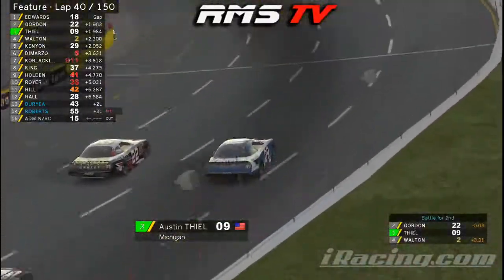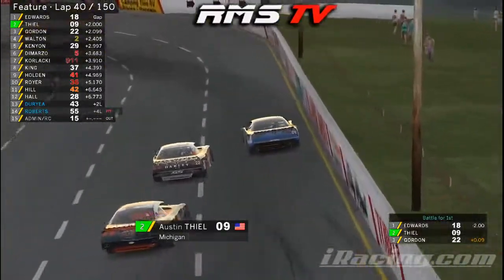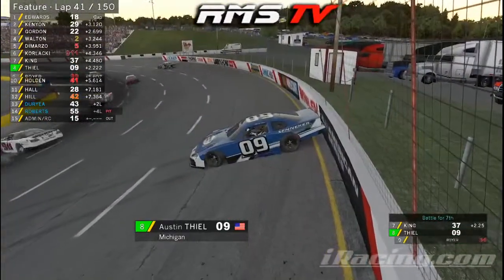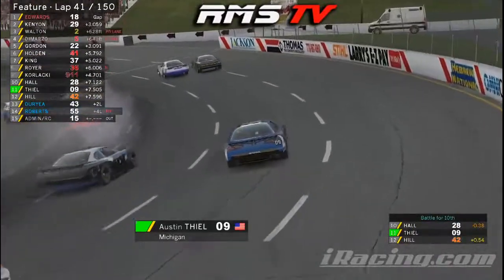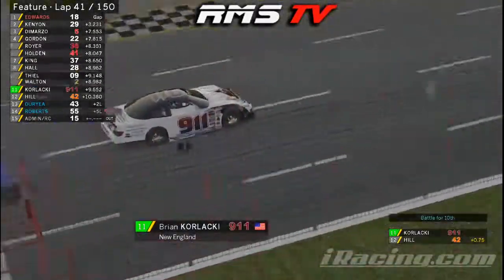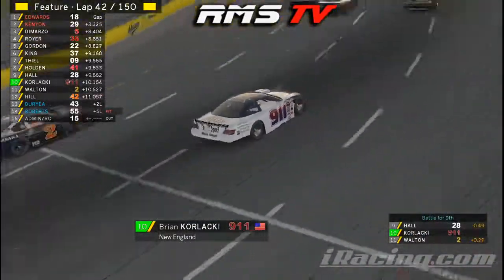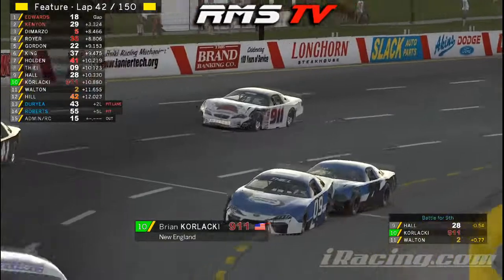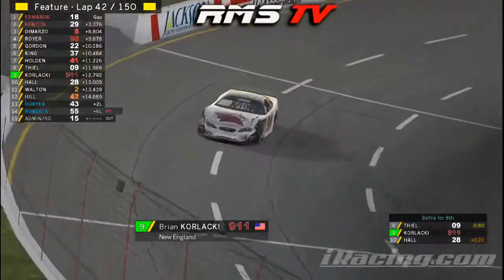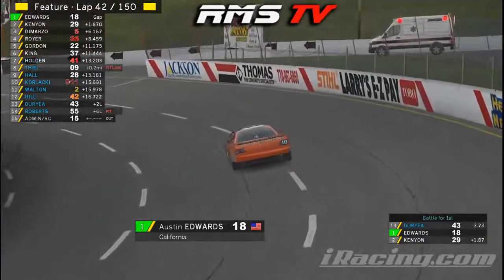Here they go to the line. And let's see, they're still showing him third there. Now second. He's got a nose ahead of the 22 car. Oh, and just tried to make that turn, and everybody piled up. We're still green. Oh, now we got a few more guys who had some trouble. There's Korlacki, got turned around again. Still no caution. Oh, and now the caution finally does come out. And through all of that, the 18 is still your leader, Austin Edwards.